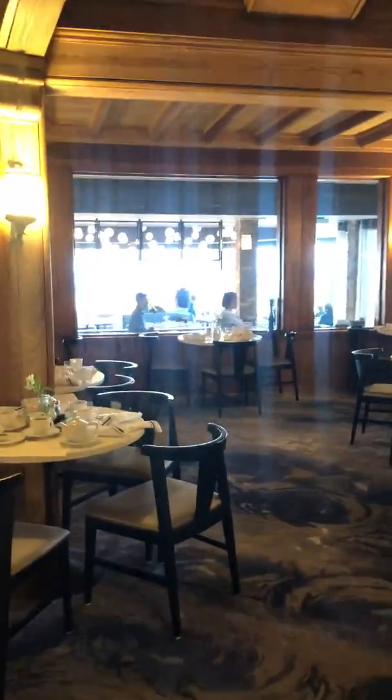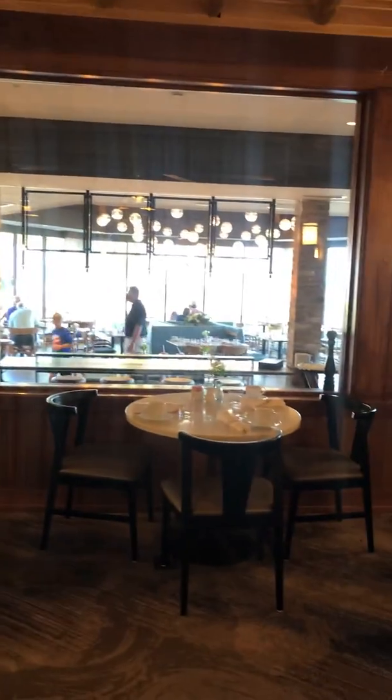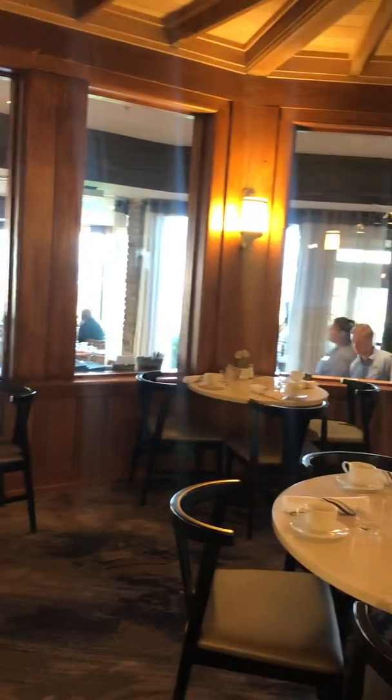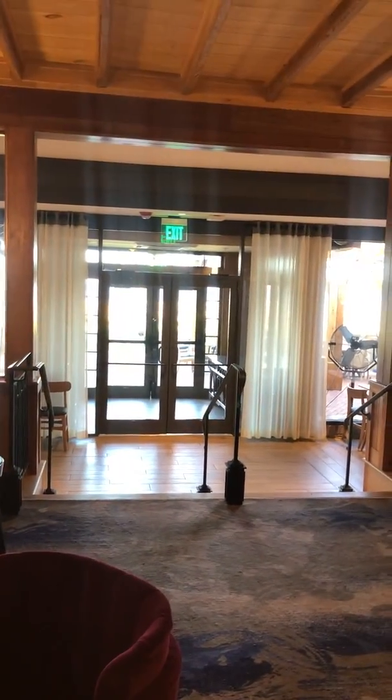Over here used to be where the fine dining was, but now it's called the Bayside Grill. There's service there during the day for lunch and dinner, and they can also be seated outside. It's a new back door. It used to be closed to the public, but now it's an in and out for you as well.